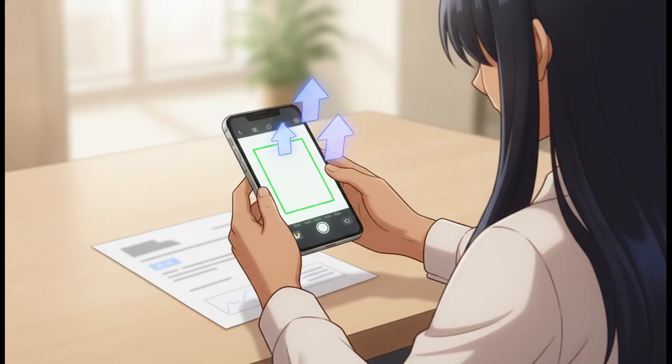And honestly, here is the absolute best part. You do not need to hunt down some ancient fax machine or a fancy scanner. The digital portal lets you just use your smartphone's camera. Just take clear photos of your documents and upload them straight from your phone's gallery to instantly speed up your processing time. It's really that easy.